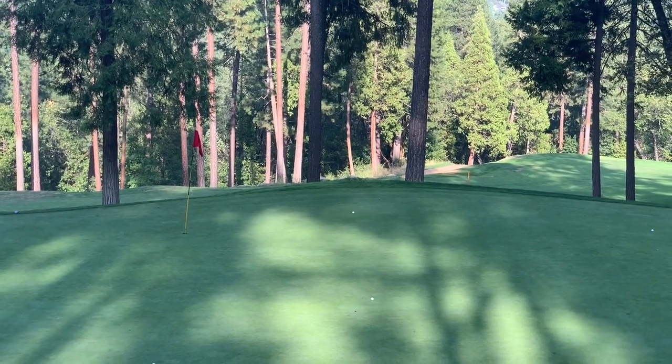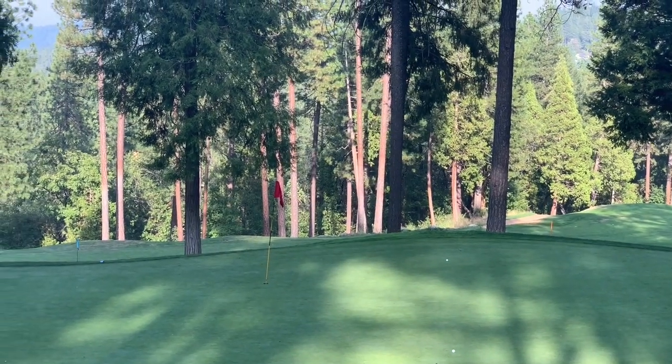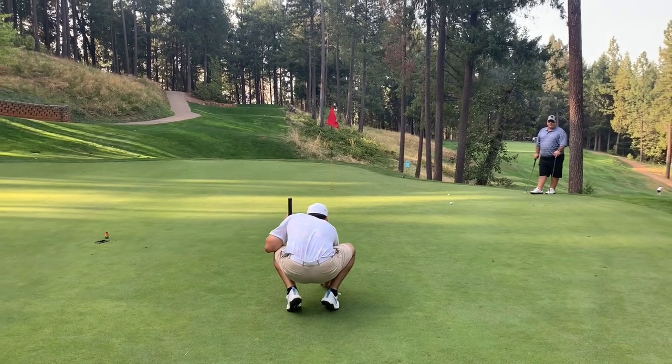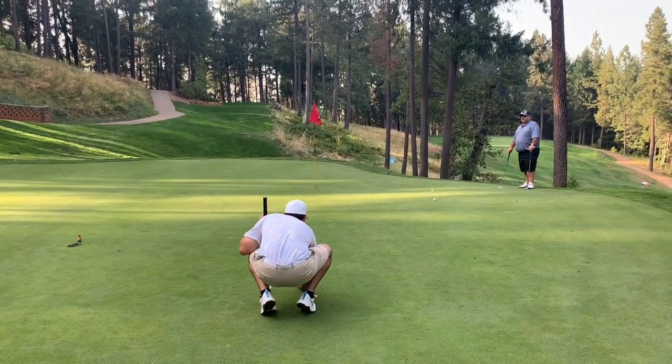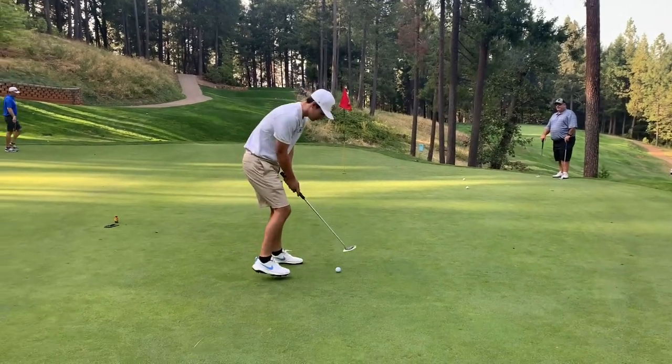Ooh, he got a little kick. Not bad, though. A little downhill par putt. Here's Ryan's birdie opportunity. As you can see, his ball was not plugged this time. I want Ryan to make this. Two good putts in a round. Why not?